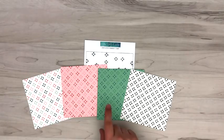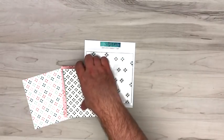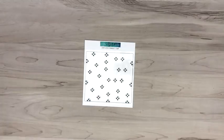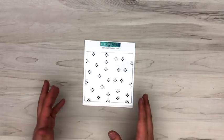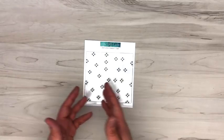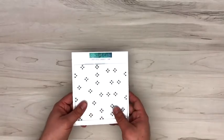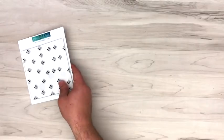If you are unfamiliar with turnabout stamps, I would encourage you to check out our YouTube channel. We have a turnabout how-to video that shows you how to use these types of stamp sets. And the use is the same regardless of the design. So if you learn how to use one turnabout, you can use a different turnabout, and it'll be the same effect, just a different design. So I'd like to push this off to the side for a second.